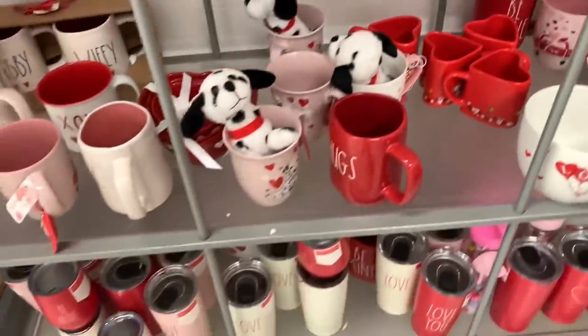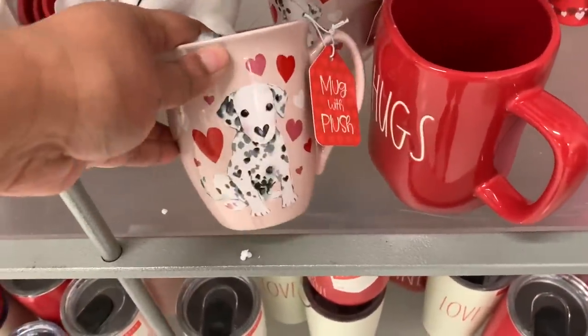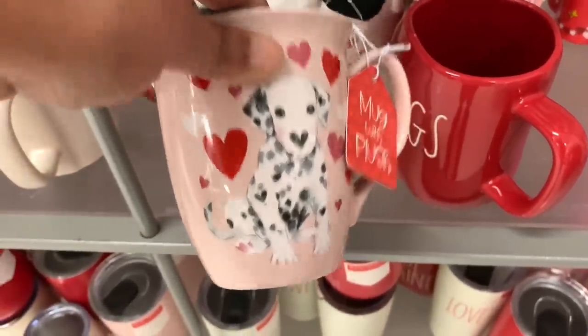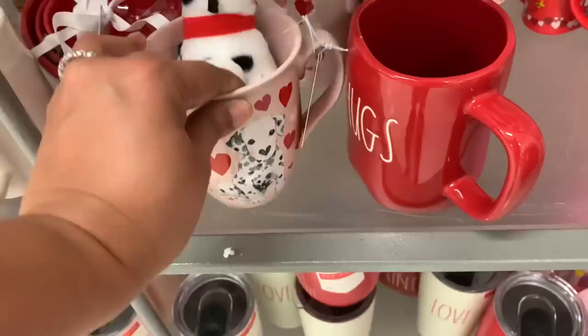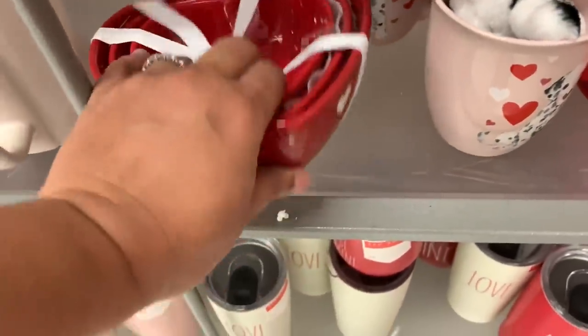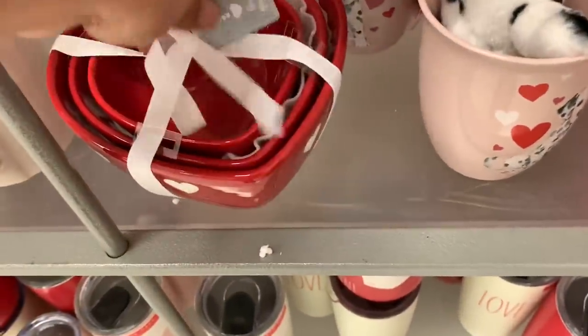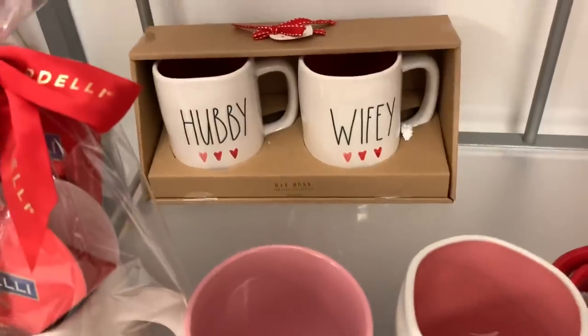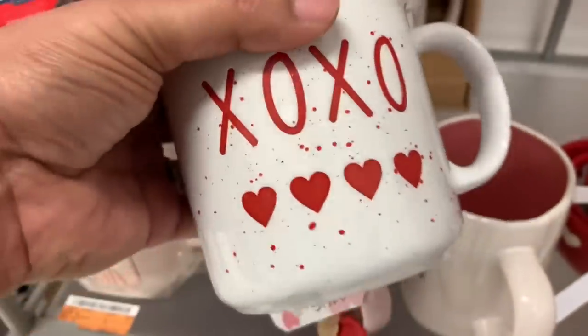Look at this little love snow globe. That was so cute. And I love that whole love thing. That's like that New York symbol in a way. That mug is so cute. It comes with that little Dalmatian right there. Nice. This little set I actually own. Love it. Even though it's a lot of red. But still, come on. It's a few little bowls, so I can handle that. That's okay.